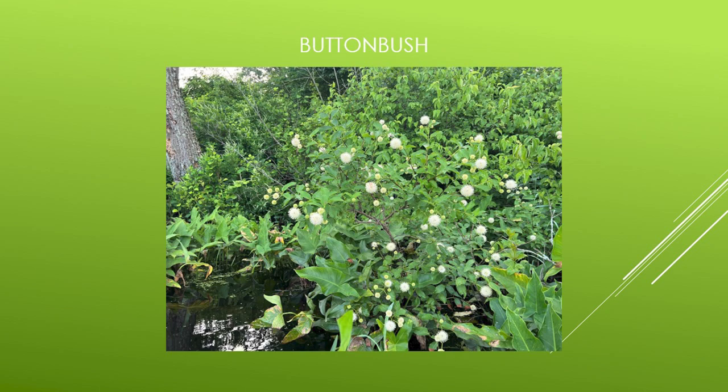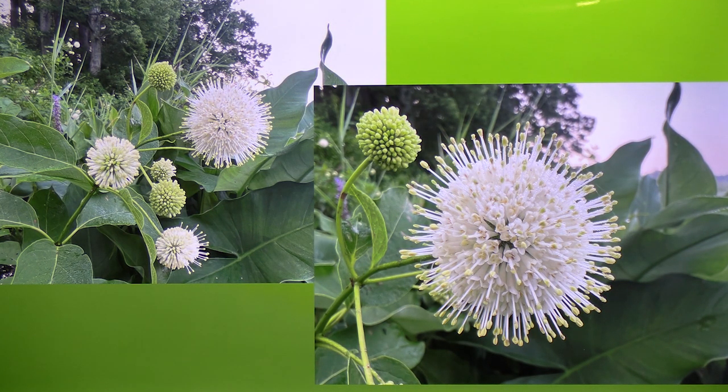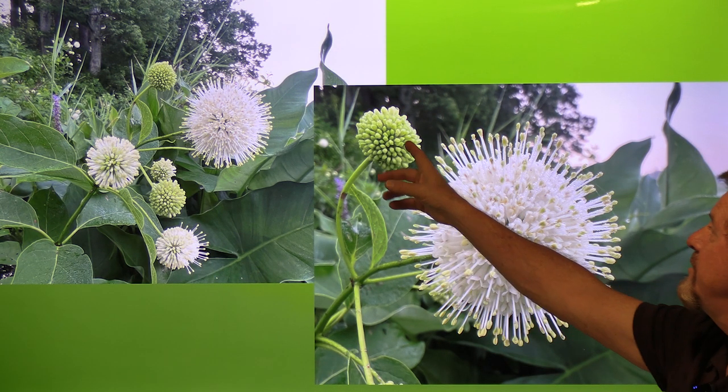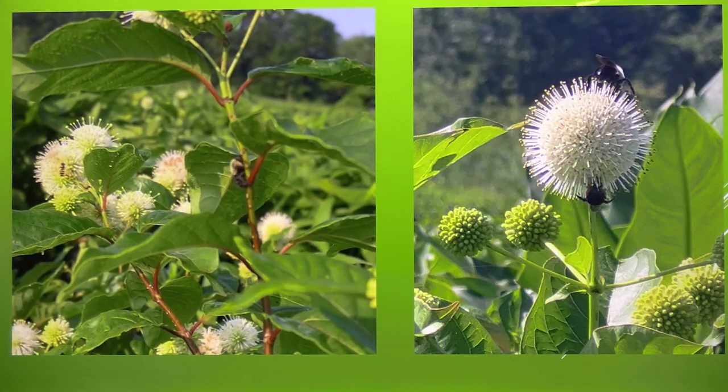So another native plant, and this one's kind of a favorite, is the button bush. Grows right along the water, but not in the water, right up along the water. And these are a couple of examples, and this is what it looks like up close. So you can see how striking it is. And here's one that hasn't opened up, and then here's one that has. So you get a good demonstration of a two-for-one there. And the bees love this. Really, all the insects do.